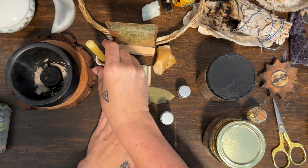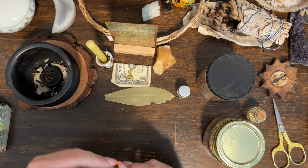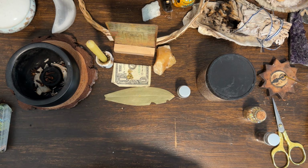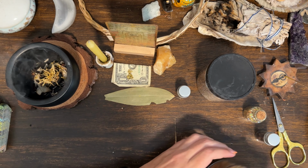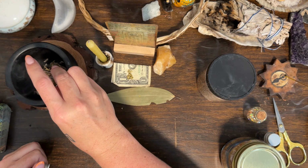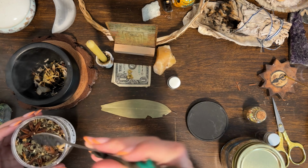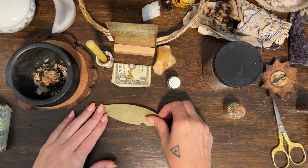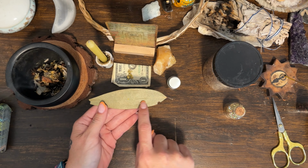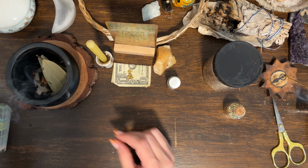I have my yellow candle, which I'm going to dress in just a second. I am going to add some cloves. Of course, keeping that intent in mind. On my bay leaf, I would go ahead and write my intent, and then add this to your pot.